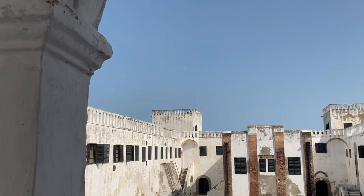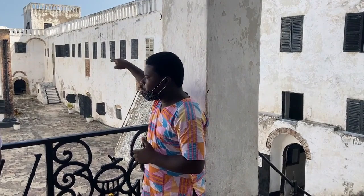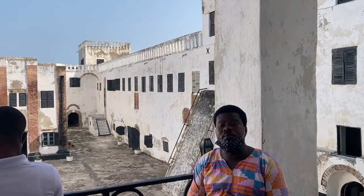You see the structure over there with the wood on top? Yeah, you have the same structure over there. They are watchtowers built by the Dutch. The Dutch put soldiers on top of them to watch over the castle for security. However, when the British got in here, they converted the rooms below them to be prisons. In that prison, they kept a popular Asante king by name Nana Prempeh the First. And in the other prison, they kept a popular Asante queen mother by name Yaa Asantewaa.